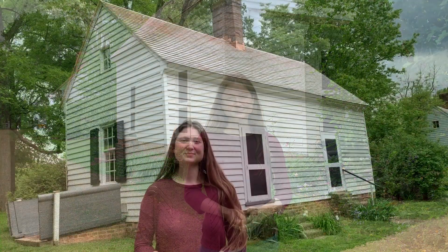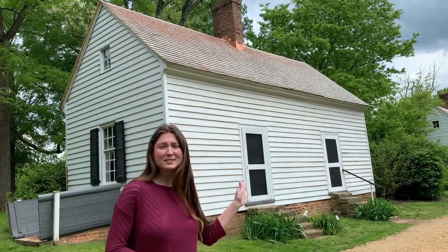Now, we've talked a little bit about life here on the farm for the plantation owners, but it would have been a completely separate story for the enslaved people working here. These cabins actually had a dividing wall down the center, and there would have been a family living on either side, so they certainly didn't get a lot of space.